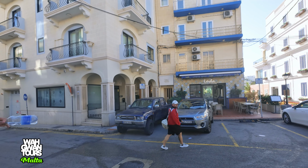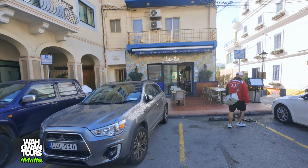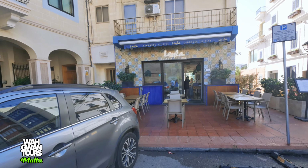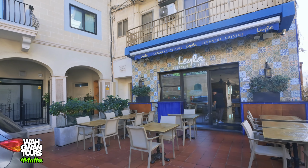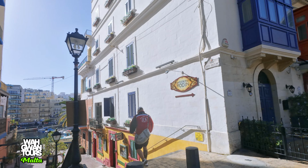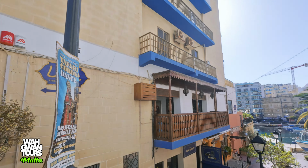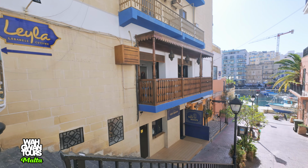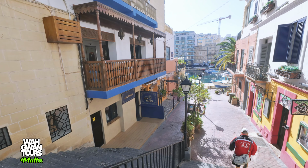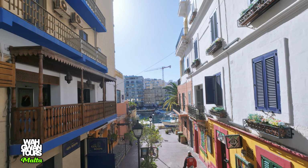Nice cute little restaurant there, Lebanese. Let's cross over. We had pizza last night at a place called Stretton, I believe. I'll update you if that's wrong. That was really nice. I actually have some leftovers, don't I? Yeah, you should get your pizza. Got a gin room down there, so if you're into your gin. Really, really lovely view straight ahead.